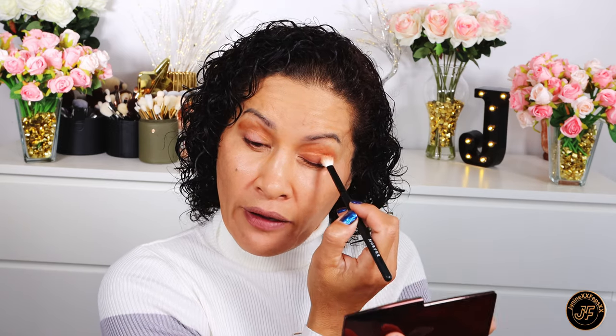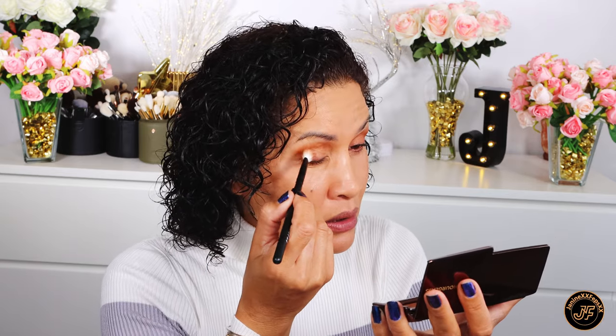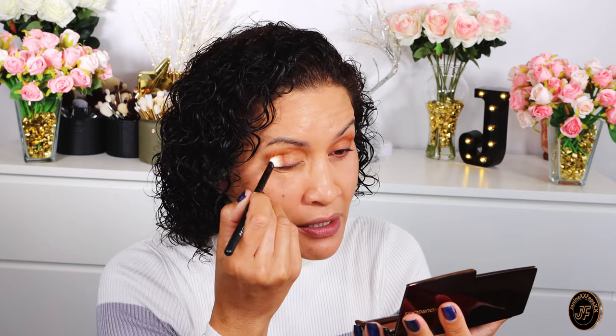That looks okay. I mean, a bit more darkness, I think, on the outside here. I have to have that dimension, guys, on the outer corner. Just want a fast look. Jeepers. Not too bad. I'm not even going to go under the bottom lash line today. It's all about the hair.